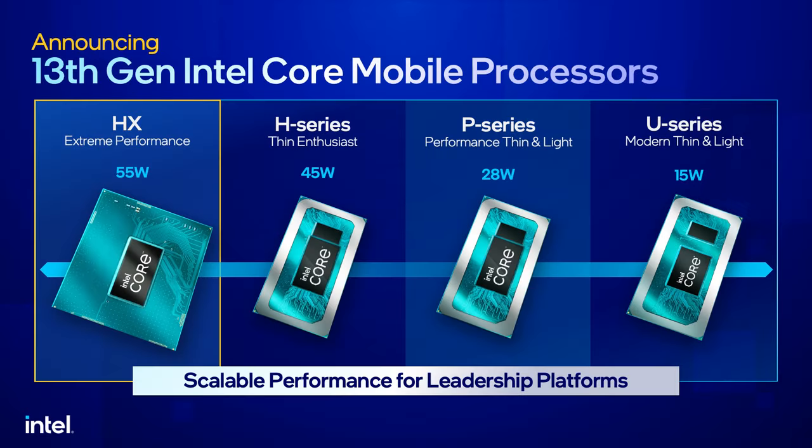So we're proud to announce our entire 13th generation lineup. So our S that we talked about on the desktop side, but also our HX Extreme Performance Edition for mobile, as well as the entire mobile family itself, H series, P series, and U series, all the way down to 15 watts.